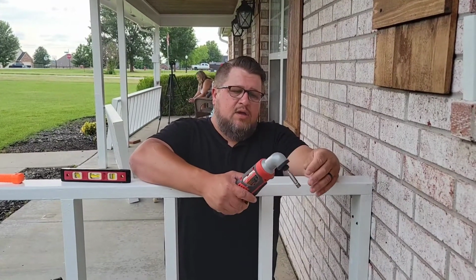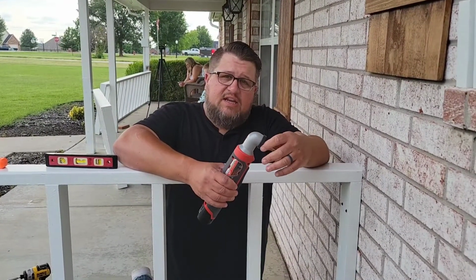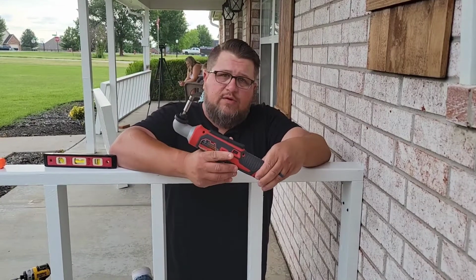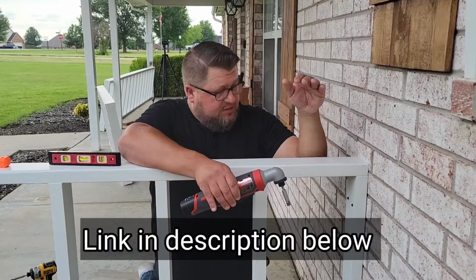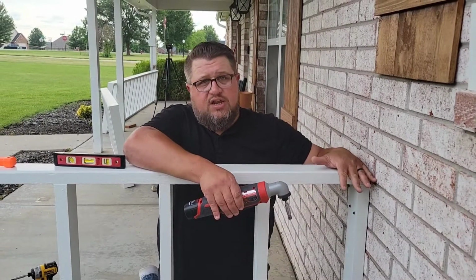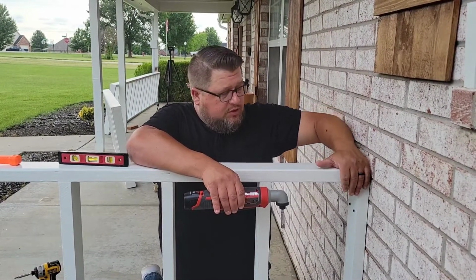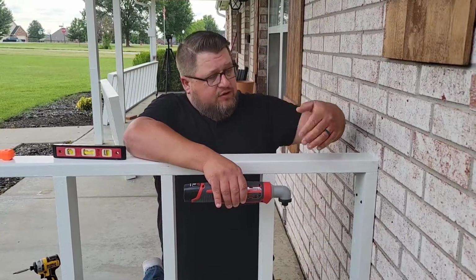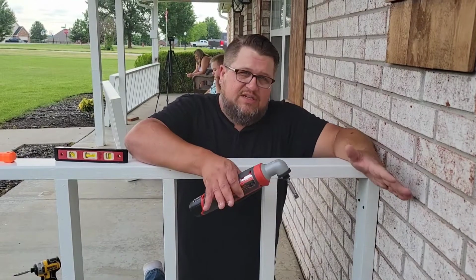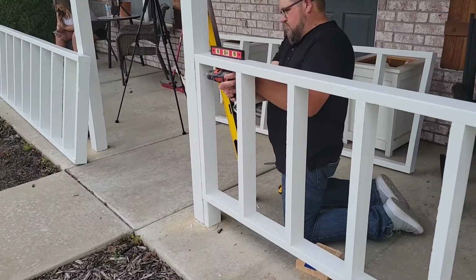Okay, so if you're ever in a tight spot, this is a 90-degree angle impact from Milwaukee. It's 12 volt. It works out really good for a lot of these tighter spots. Another thing we wish we would have done is, on this side, we didn't have a good reference point. We wish we would have struck a line where the old porch rails were. If we'd have struck a line on this wall, we'd know exactly where to come back to. As it stands, we kind of have to eyeball it.